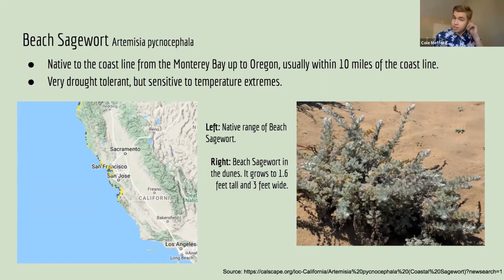So this one is native up past the California border with Oregon, and relatively it's a pretty drought tolerant plant, but it is sensitive to temperature extremes, and that's an ongoing theme you'll see with a lot of the specialized plants: they are sensitive to extremes.